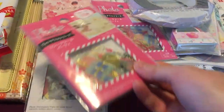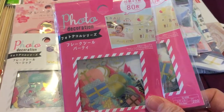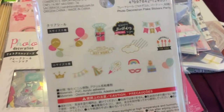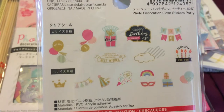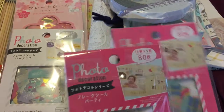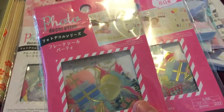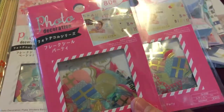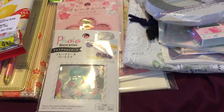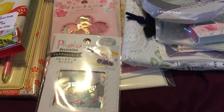So another thing is, I got this too because I am really into birthdays, and this says it's a photo decoration, and these are the things inside. I hope you can see it clearly, and there are 80 pieces inside. I got two of these again because it's more about birthdays. This would be perfect in designing my birthday cards, because I'm really into birthday cards. I've been making a dozen birthday cards every month, because I have to give them to those who have birthdays.